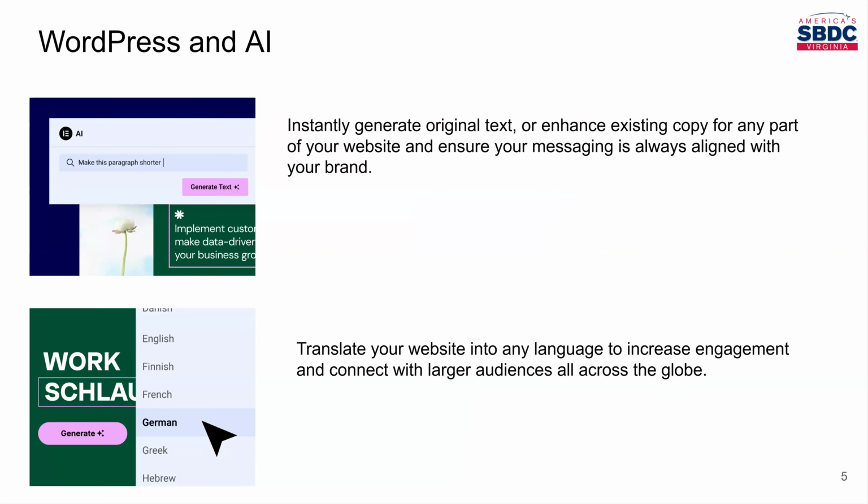So something that's come along in the last year and a half has been AI, and it's being integrated, it seems, in every aspect of our online experience. WordPress is no different. They also have integrated AI features. Here's a couple of them that are pretty handy.